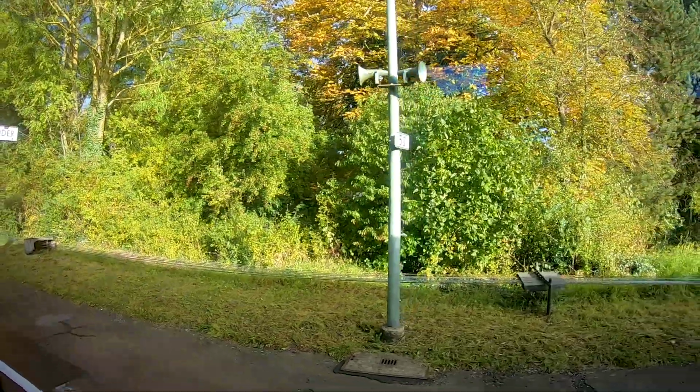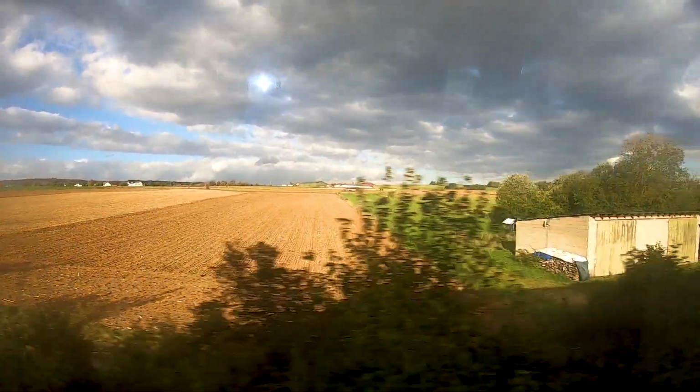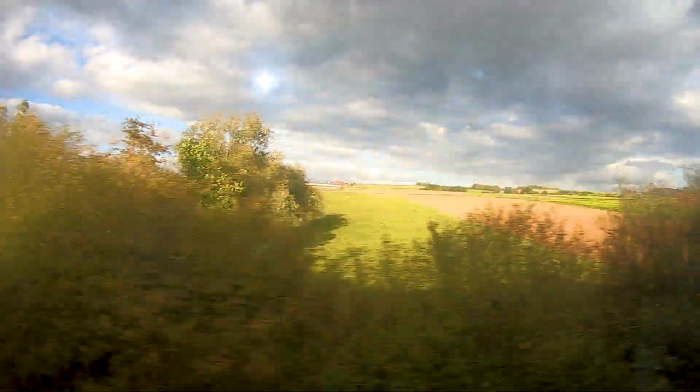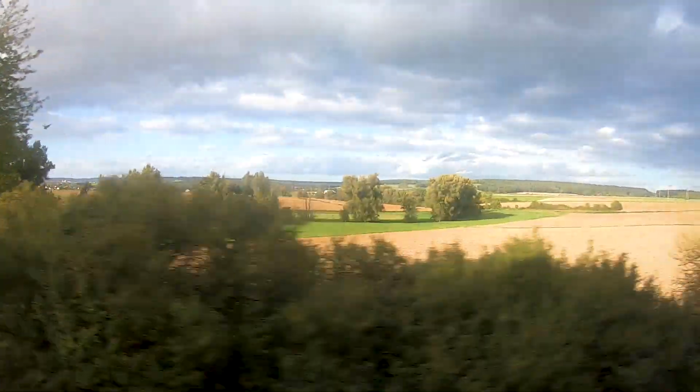And here we had our first stop. Soon after we are crossing a river. It's a smaller river, and then shortly before Fulda we have yet another river that we are crossing, and that one is called Fulda, just like the city. Before that we are reaching Oberbimbach, and then we are reaching the city boundaries of Fulda.